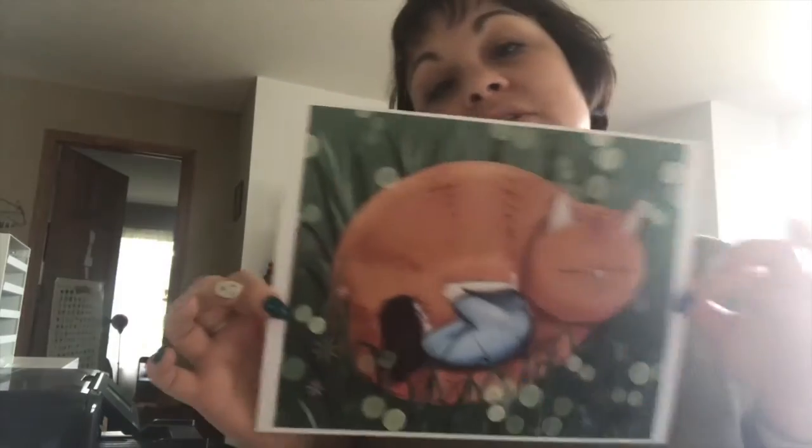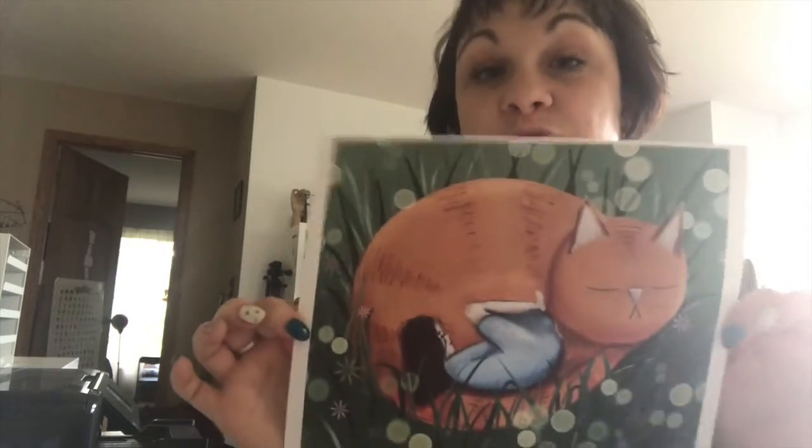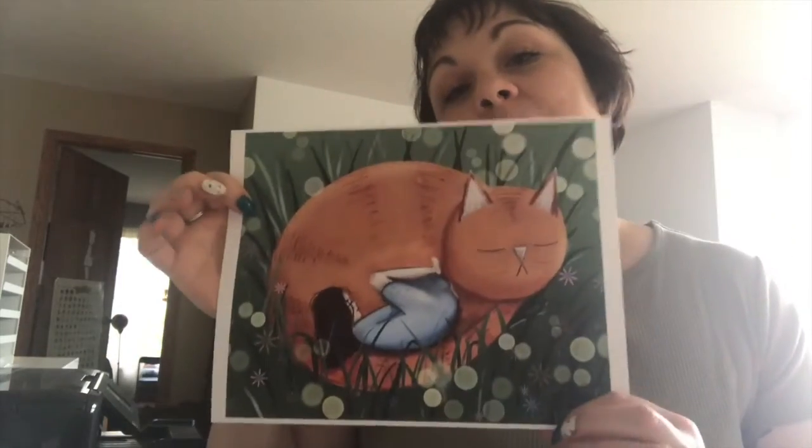And this actually, you guys saw me print this. I printed this copy actually for a friend. But this was the digital download for my patrons for July. Kitty Cuddles is what I call it. I think we could all use some kitty cuddles right now.